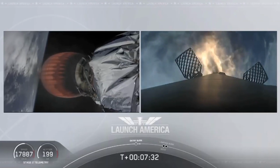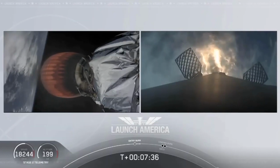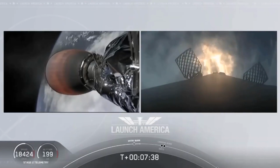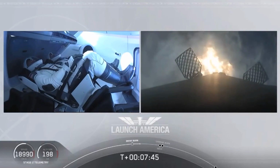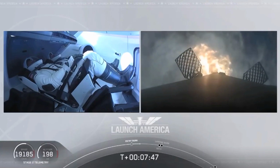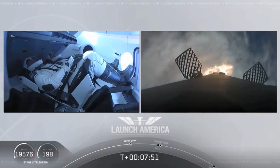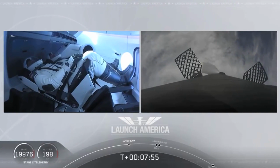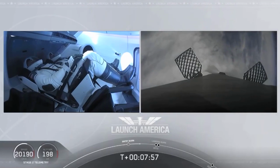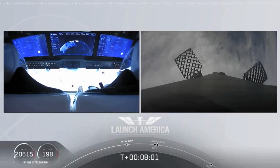Stage 2 FTS is saved. While that entry burn continues, we're just about a minute away from SECO. We'll have a number of events all happen in rapid succession. It'll be the second engine cutoff, Stage 1 entry burn shutting down, and that Stage 1 landing burn shortly after. Actually, just within a few seconds of each other.